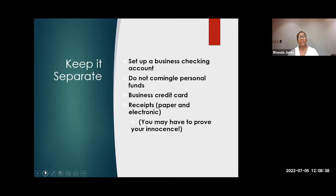And you want your electronic receipts and papers too. You want to keep your paper and your electronic receipts available, because as I mentioned before, you may have to prove your innocence to the IRS, to our government. So it's very important to keep your business and your personal records separate.